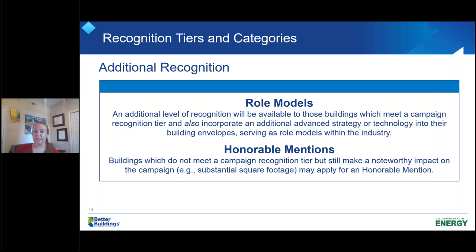So for some reason, you're really close to one of those tiers, you don't quite make it, but we see that you were limited by the fact that it was, say, a historic building. And so we did still want to acknowledge your participation in the campaign. Since these honorable mention awards are available, we do encourage you to submit buildings for recognition, even if they don't quite hit one of those tiers. Next slide, please.